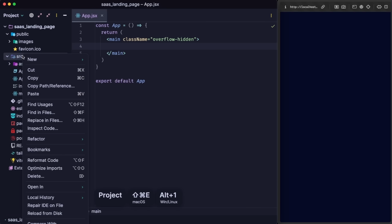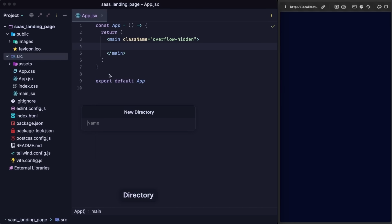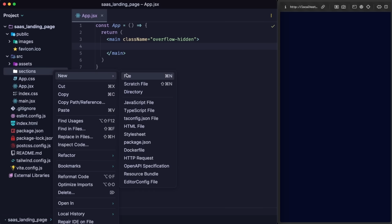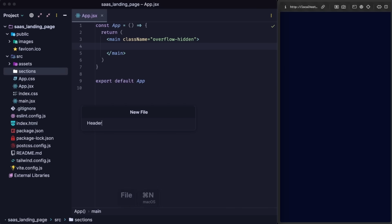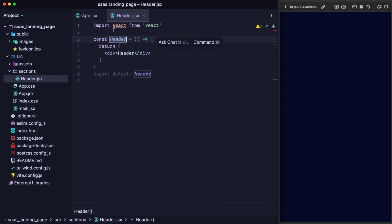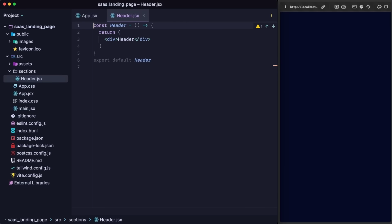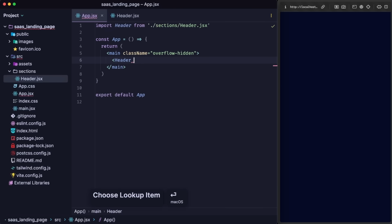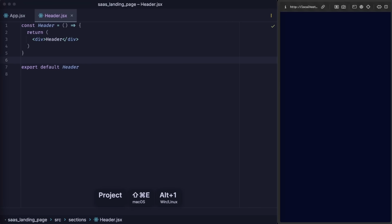So let's create a new folder within the source folder, and I'll call it sections. Within sections, I can create a new file called header.jsx. Within the header, we can run RAFCE to quickly generate a new React component for the header, and we can now refer to it right here within the app by automatically importing it from sections header.jsx. Now, if you open up the header, and if we start writing some code within it, you should be able to see it on the screen.